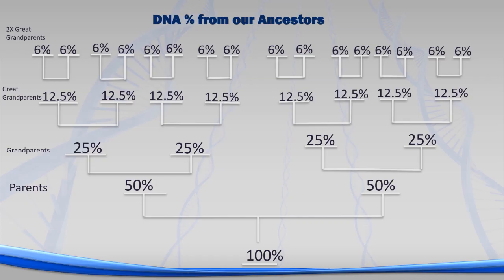If we take a deeper look at that on a different tree chart here, if you are down here at 100%, you get 50% from your father, 50% from your mother, and 25% from your grandparents, as we talked about before. Then you have about 12.5%, and it's not exact, but it's about 12.5% from each great-grandparent, and about 6.25% from each second great-grandparent, 3% from each great-great-great-grandparent, and so on, which is not even represented here on the chart.